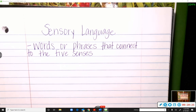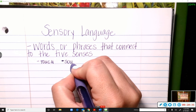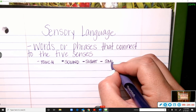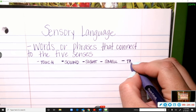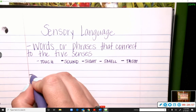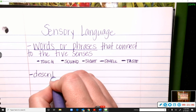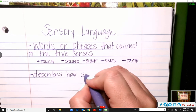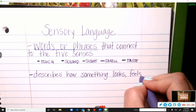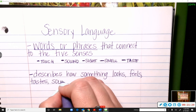Okay. So we have 5 senses. We have touch, sound, sight, which is your eyes, smell, and taste. Okay, those are your 5 senses. So sensory language is going to connect to those 5 senses. Okay? So those words, sensory words or phrases, are going to describe how something looks, feels, tastes, sounds, or smells.